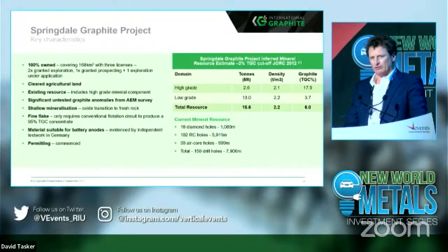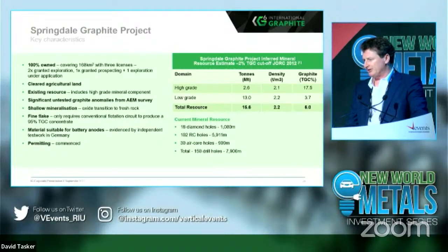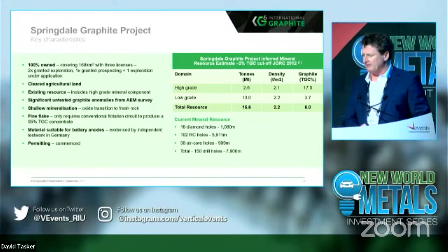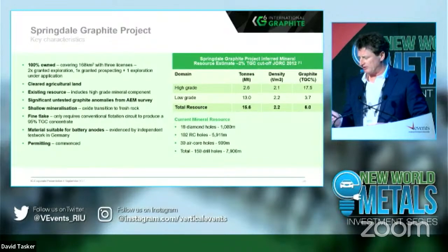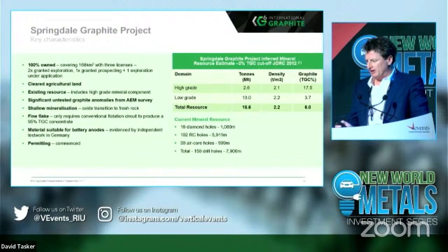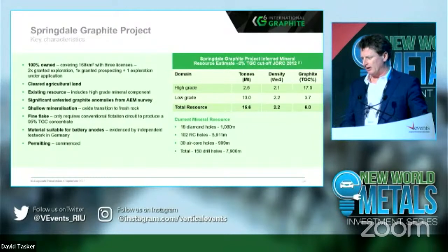The existing resource that we acquired from Comet Resources as part of our IPO was a 15.6 million tonne resource at 6% TGC with a high-grade component of 2.6 million tonnes at 17.5%. That consisted of about 7,900 metres of drilling. I'll explain what we've been doing in the last 18 months in a moment. All the mineralisation is shallow. The average drill hole depth is about 85 metres. As I said before, it's a fine flake deposit, so all of this material will go to the battery anode market. There's no coarse jumbo flakes involved, and we don't need to understand the industrial graphite market to understand the offering of international graphite.